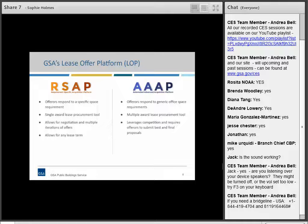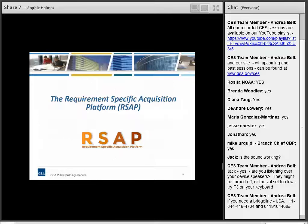And unlike the RSAP, the AAAP allows for 3 specific lease terms: a 10-year lease term with 8 years firm, a 15-year lease term with 13 years firm, and a 17-year lease term with 15 years firm. So if your project is tasked to the AAAP, your term will need to align with one of these options.